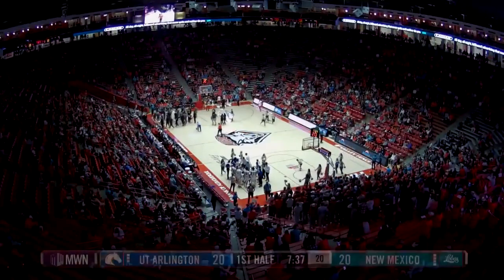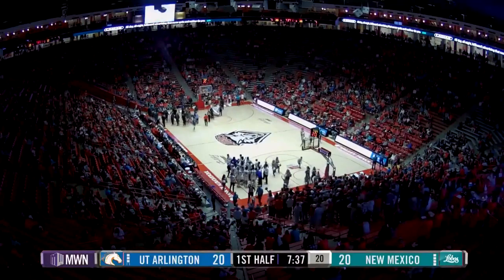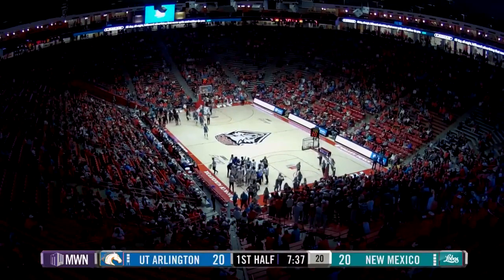37 seconds on the game clock, first half, 20-20 tie. Lobos and UT Arlington. We're on Albertsons Radio Row in the famous Pit.